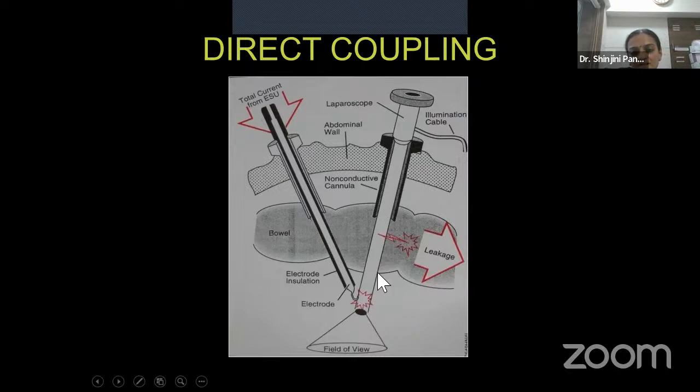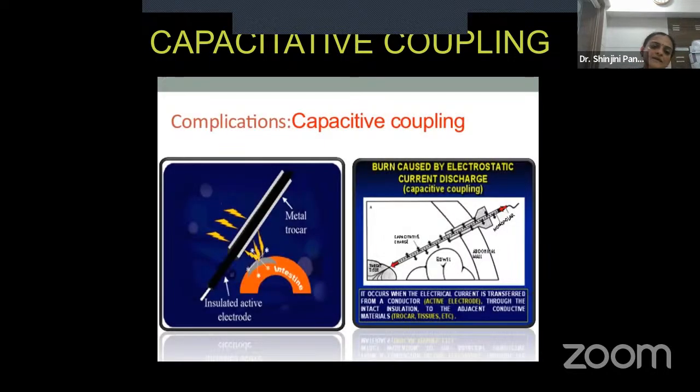For example, if this is the laparoscope, you have the hook here and your field of view is here, you don't know what is behind, is that a bowel loop, because metal on metal conduction is direct. This may dissipate on this bowel loop. So you have to know that certain injuries are possible via direct coupling also. There is another phenomenon which is known as capacitative coupling. Now, what is capacitative coupling?